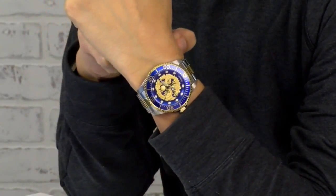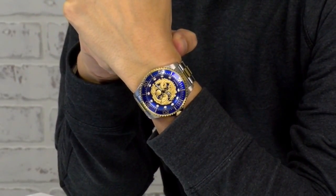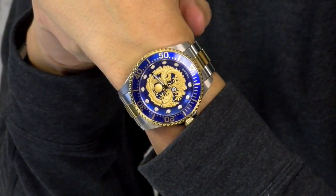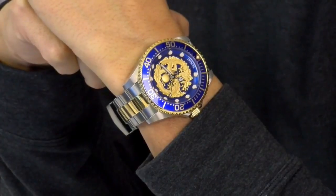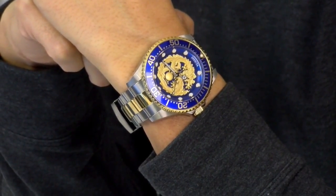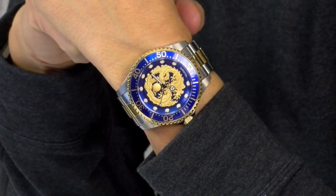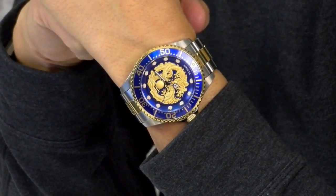Black, gold tone, silver tone, or the two-tone, which is what Ryan is wearing now with that true Invicta blue. My goodness, Ryan, you can see the depth of detail in that dragon on that dial. Lots of luminosity throughout as well. You'll see the beautiful artistry, and it's not a flat sticker. It's been placed on top of the dial, which gives that three-dimensional effect. And then it's that classic Grand Diver with the Mercedes-style hand.